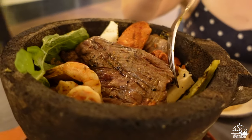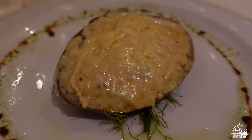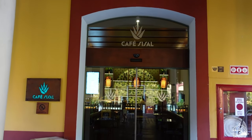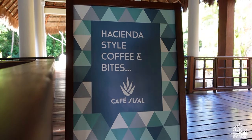Okay, so now that we have some breakfast and some coffee, let's talk about Steph's favorite part about this resort. The food. There is no shortage of food here. This year, the biggest improvement or addition for us has been the coffee shop. They just added the Cafe Cecil, and it's great.